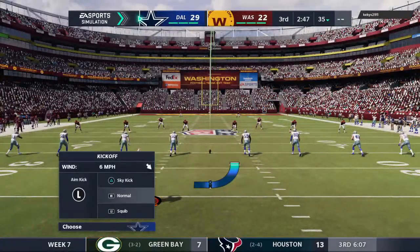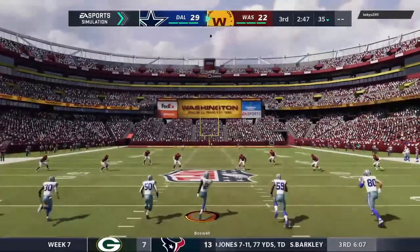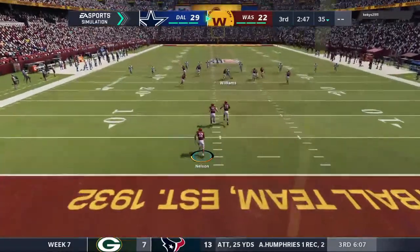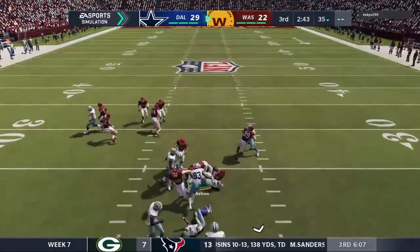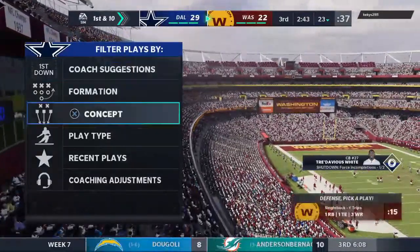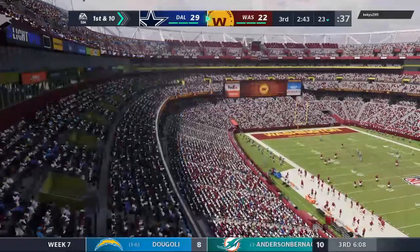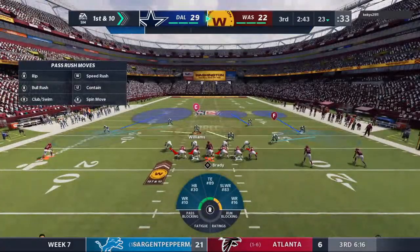Chris Boswell set to kick off. Boswell now to kick it away after the touchdown. Now this will make it into the end zone. And ultimately cannot get this out to the 25-yard line as he's dropped at the 23. Takes over 1st and 10 at their own 23-yard line. Out there set and ready for this next drive, the Washington offense.